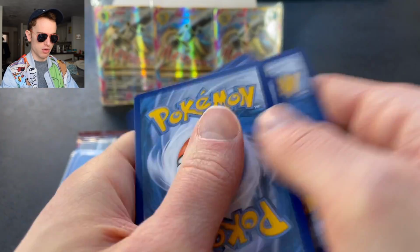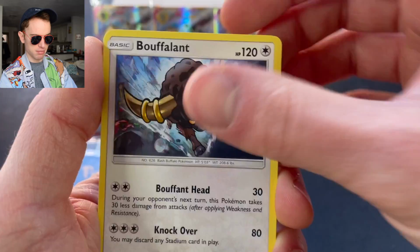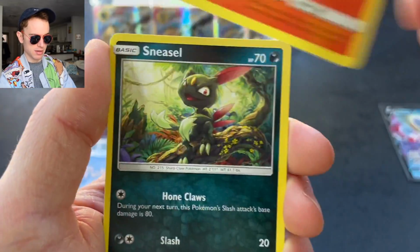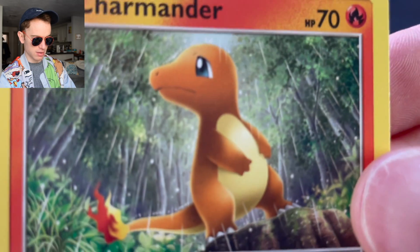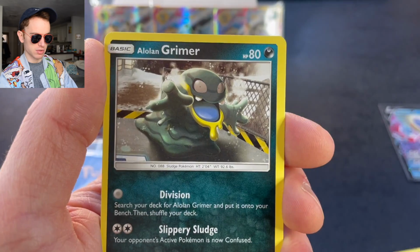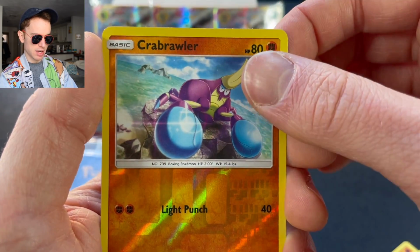1, 2, 3, 4, and what do we get? Psychic Energy, Electric, Buffalant, Simipour, Crabrawler, Charmander, nice, always good to have a starter. Charmander in the rain is not a good situation for Charmander. Alolan Grimer, Ralts, Crabrawler, and do we have anything good?